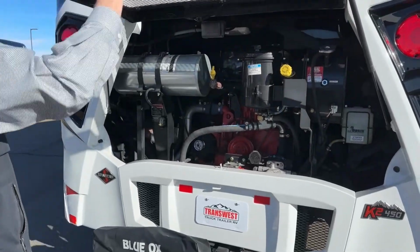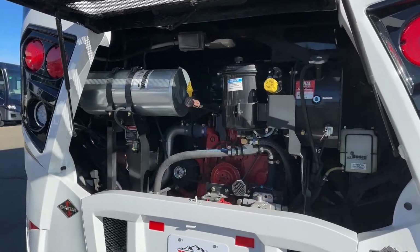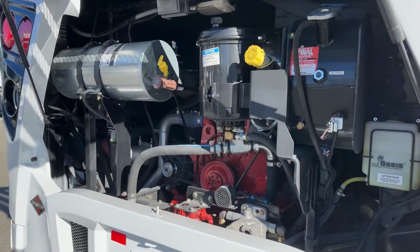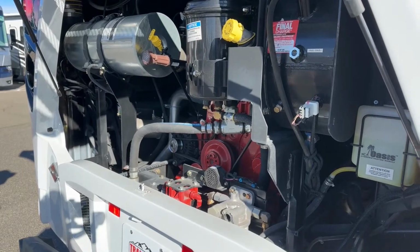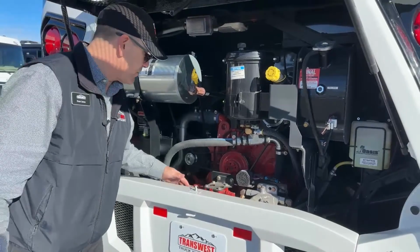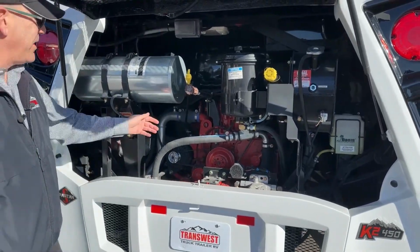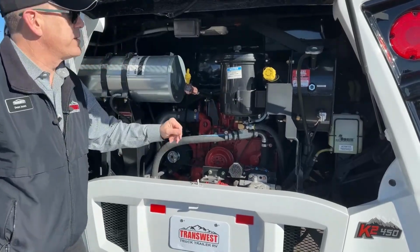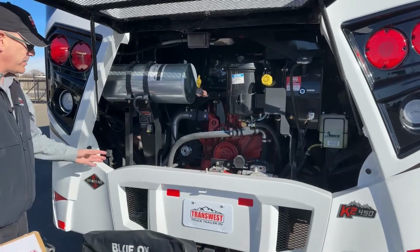Dutch Stars are all side radiated, so you can get a really good look at the motor here. It is a 450 horsepower, 8.9 liter Cummins, 1250 pound-feet of torque. You have all your fluids here, real easy to get to. Nice filter placement, so you could change those real easy. Those are in that box, and here are your serpentine belts that are also in that box. Engine oil fill, air cleaner. It's just a gorgeous setup.